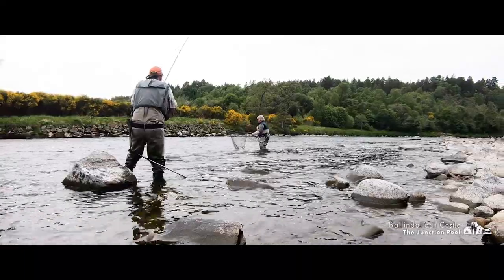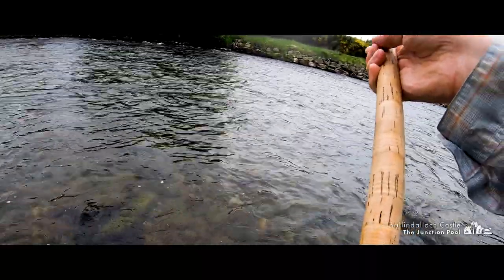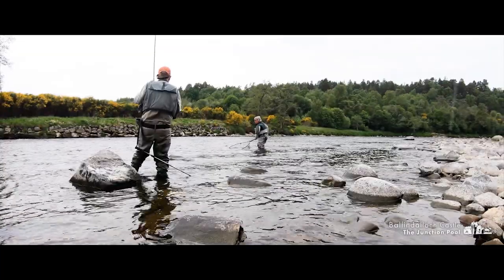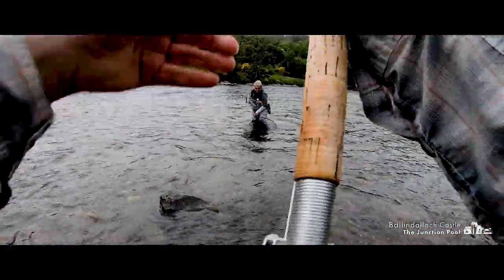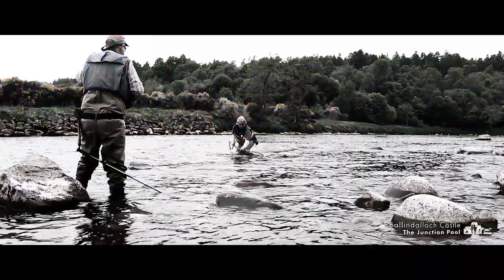I thought I felt him tiring, but he's away again. This fish will just not give up. The resilience of these Spey fish is to be admired. Such strength. Eventually I get him close and Jeff is waiting. I bring him round and lift the rod to get his head up, and Jeff calmly slides the net under. It's over. He's ours.